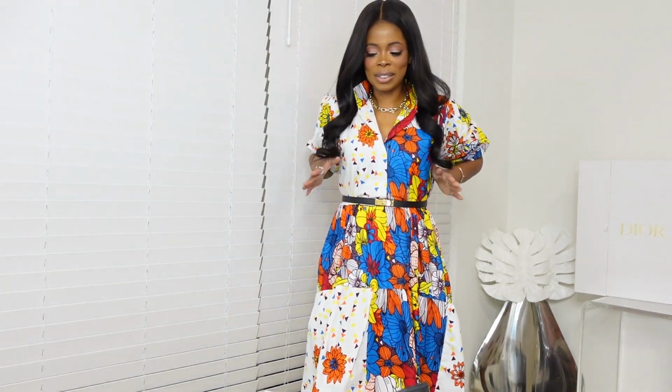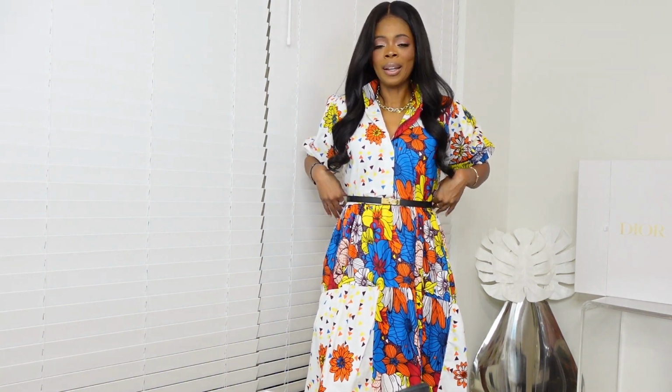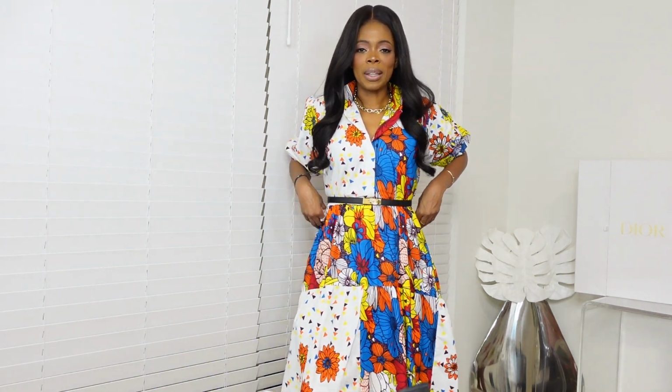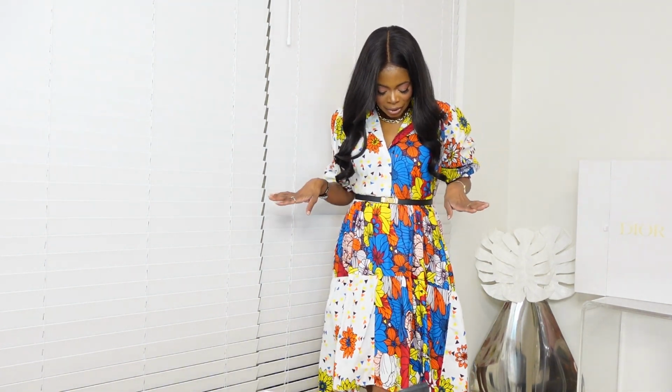But the dress fits well, almost kind of fits a little too roomy around here for me. So that's why I'm struggling to get it on, but then I'm also like, it's a little too big around the waist area. So that's the only thing.